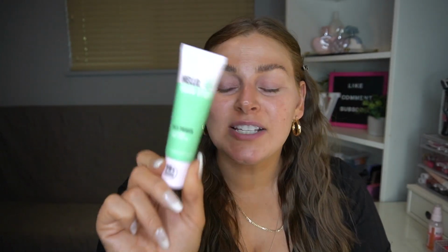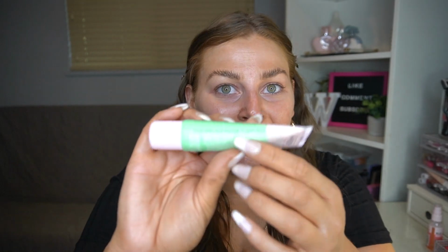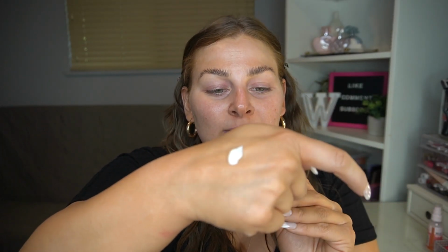Next, a primer, and this is a face primer with caring hemp seed oil. And on the side it says keep calm and say hi to good vibes. Hi spelled like hi. It also says that it's 98% natural, so that's super cool. This is just supposed to be a super hydrating primer, so it's a little squeezy tube like that, which I really like. And it's just like a white cream. It kind of feels like a moisturizer, so I'm just putting it into my hands. I'm gonna apply it onto the face.